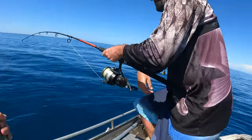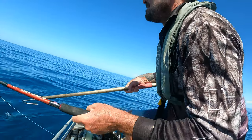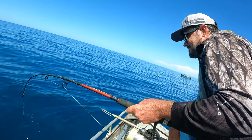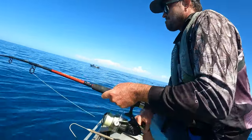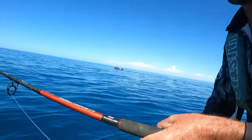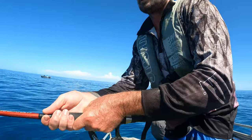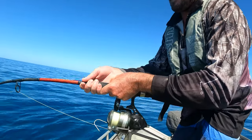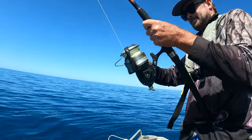Get the gaff. Get the camera? Yep. Big cobia. There you go. Big cobia. I thought it was just the bottom. Have you learned this? This is great. That hard? Yep.